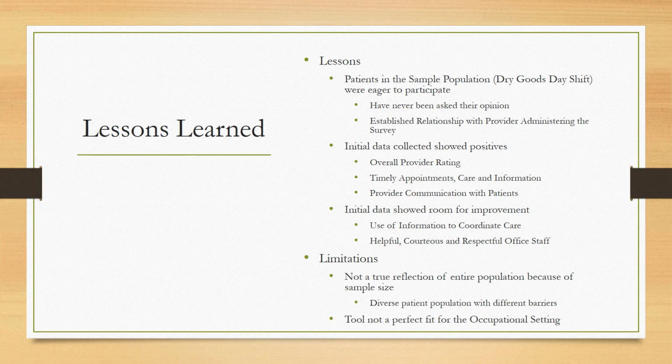Like, as you could see in the previous slide, our overall provider rating was very high, which I think goes back to consistency. They've had a consistent person that they see for the last 4.5 years. So I think that's a big piece of that. Timely appointments, care, and information was another higher ranking composite score. And I think a lot of that is because they are day shift employees. The care and the information is really easy to manage with day shift because doctors work day shift hours and doctors are more available between 8 and 5. I think we would see very different results with night shift.